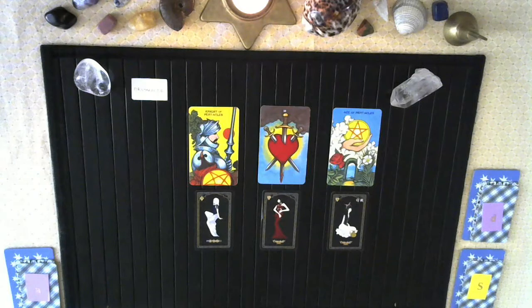So then we have this Ace of Pentacles right here, trying to be stable, right? Just trying to get it together, trying to get their pentacles together because, I mean, times are tough nowadays and it takes a lot of saving and stuff, I guess, to get ourselves in order. But this specific person is trying to get their pentacles in order, right?